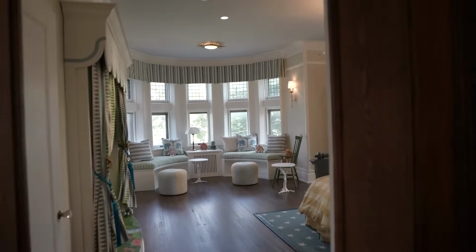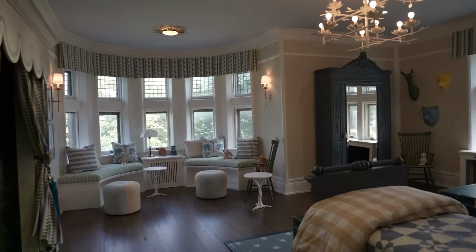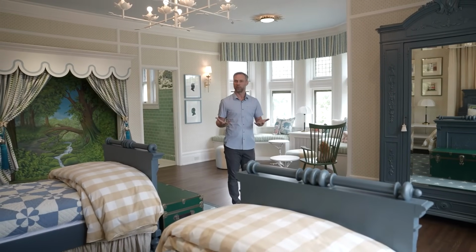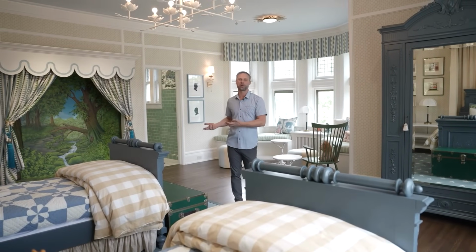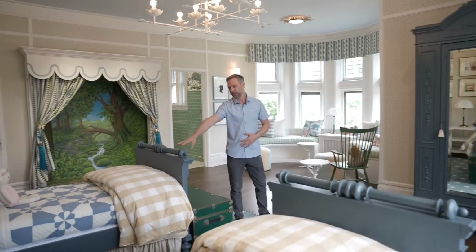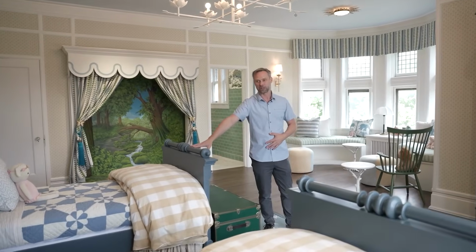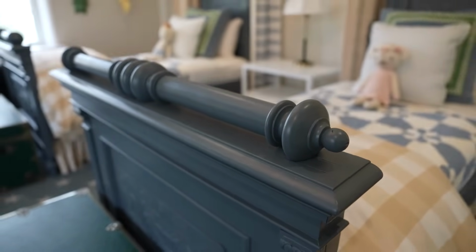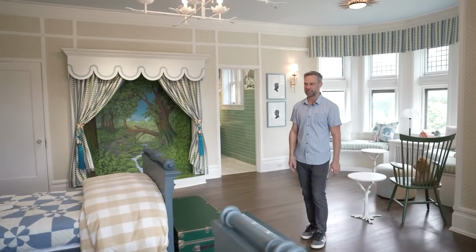It's filled with fabrics and patterns, and there's some fun pieces within the room that are special to us because they were in the home when we purchased it. So the beds were reclaimed. The previous homeowners had an auction and sold off a lot of their furnishings. And we saw these twin beds and felt that they would be a perfect addition to the space.